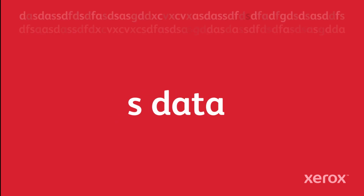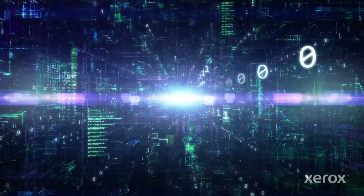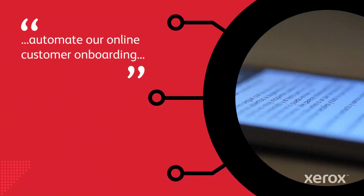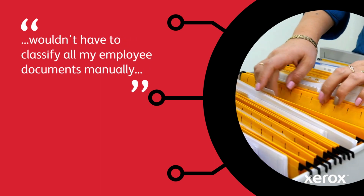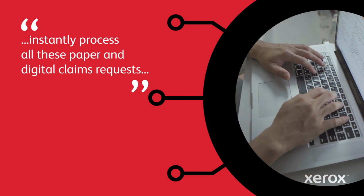What if you could process large amounts of data in the blink of an eye? I'd automate our customer online onboarding process. I wouldn't have to classify all my employee documents manually. I would instantly process all these paper and digital claims requests.